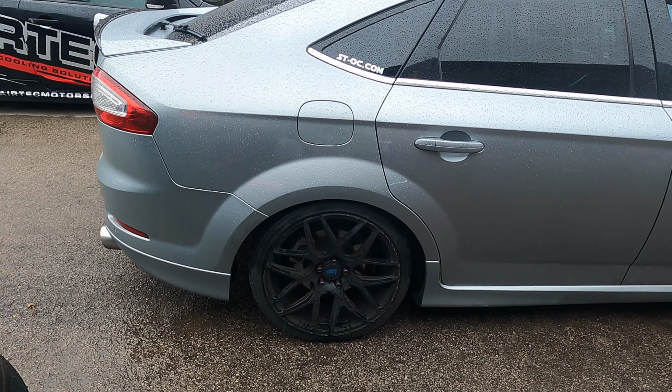So guys, the wheels are now on, all balanced, fitted onto the car. All I need to do is put my little trim bits on the TGR nuts. I've got some red ones, so we'll get them on and that will be that. I just thought I'd give you a quick look, guys. So this is where we're at. Very impressed with them, very happy.